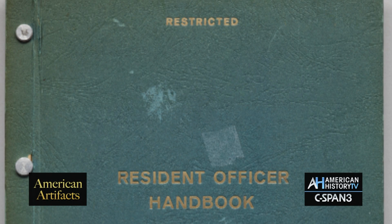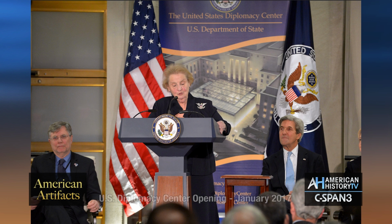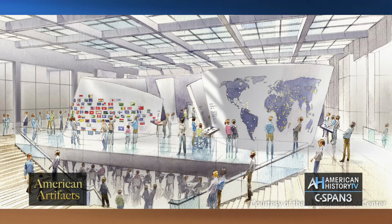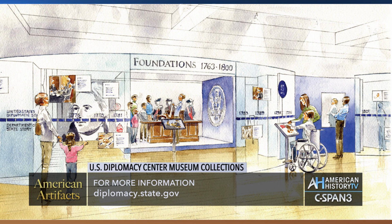Exactly. So the Diplomacy Center began really back in the year 2000 during Secretary Albright's tenure. And since then, the program has really grown. It's a public-private partnership, and there is a private foundation that has been, over the years, raising money and garnering support. On the State Department side, the office came into being, the collection has come into being, and we are moving forward in partnership with the foundation to develop the exhibitions and public programs for the future museum, continuing to collect artifacts. And we are looking forward to opening to the public in a few years.